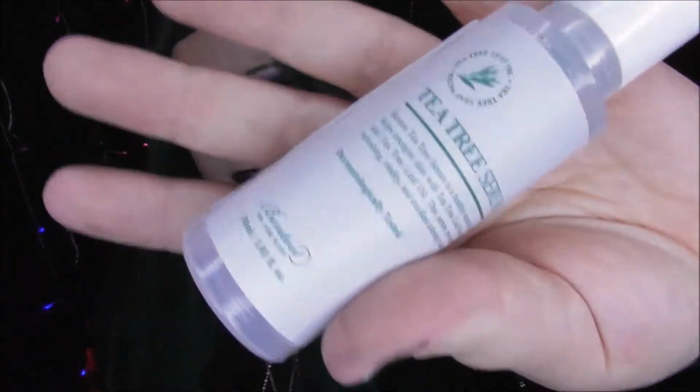And this one looks like that. I've got some nail varnish on my finger, I do apologise. And this is just a little pump. I've been using this for a few days and I absolutely love it. It's very, very good. If you have bad skin at a certain point, this is amazing. So yeah, the Benton Tea Tree Serum.